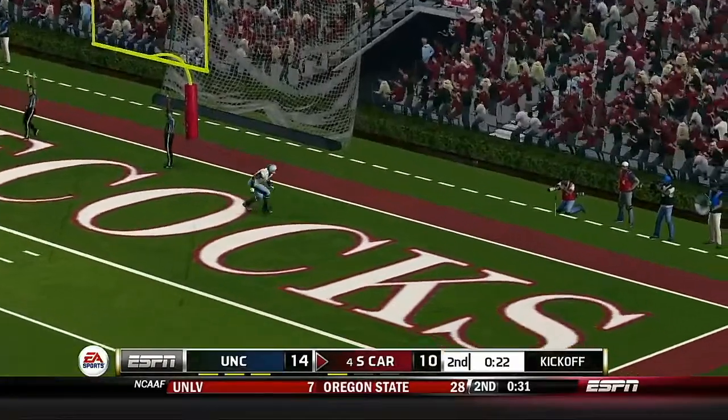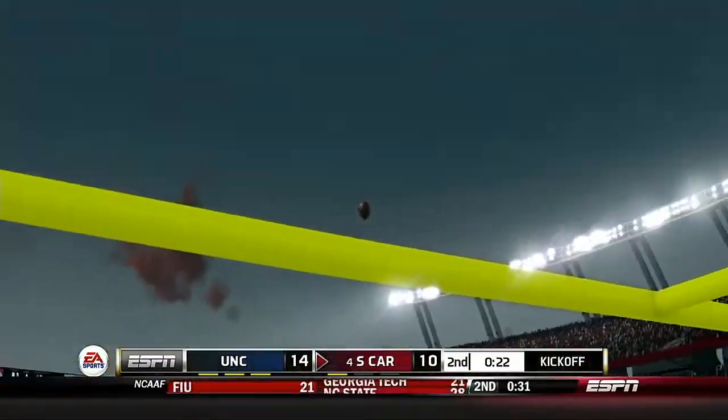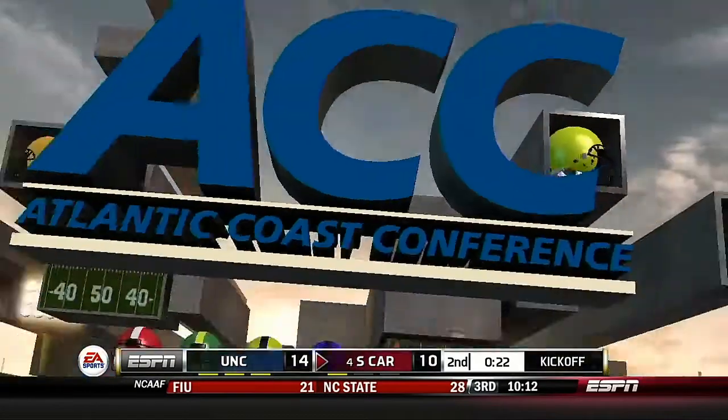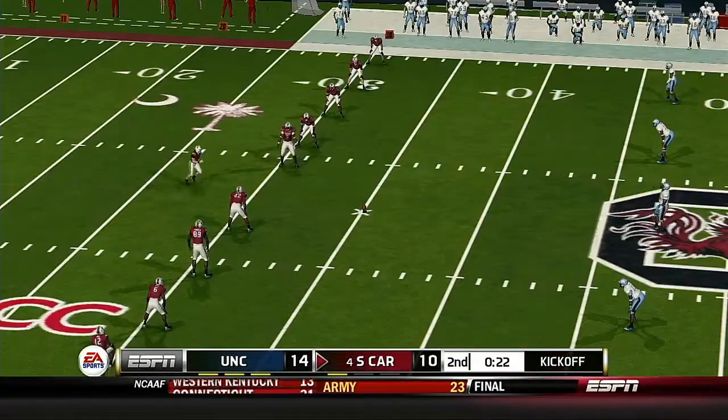It's up, and it is good. And you got to think they're pretty happy with holding them to a field goal right there. They line up to kick this one away.